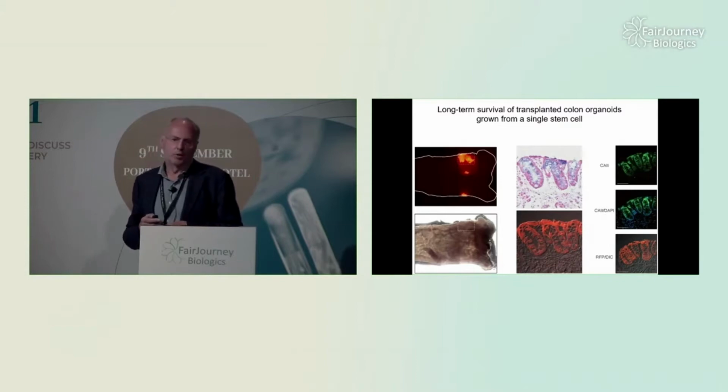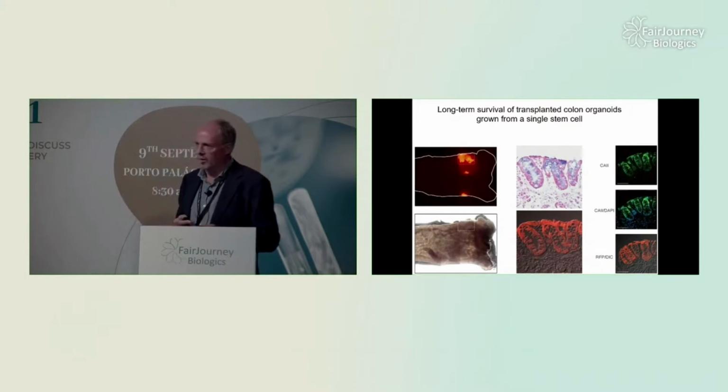And the other prediction would have been, well, somehow with all this excessive stimulation by these growth factors, you have turned these cells into cancer cells. We have never seen any neoplastic event happening, so no adenomas, polyps, or cancers occur in these mice. And based on this, Mamoru has taken this further and currently is performing his first-in-man trial, trying to treat inflammatory bowel disease patients with their own organoids.